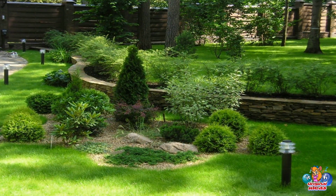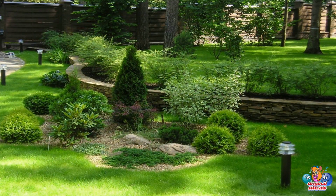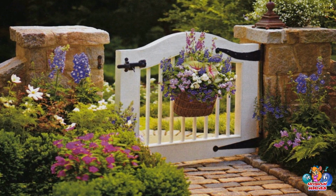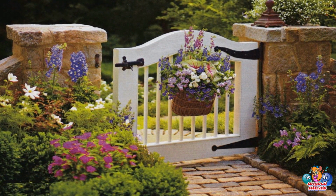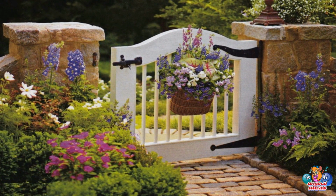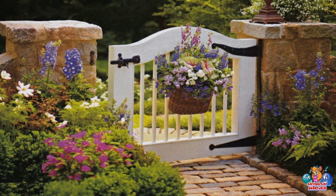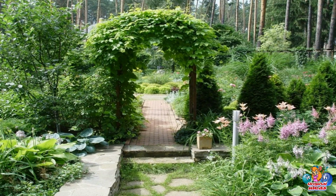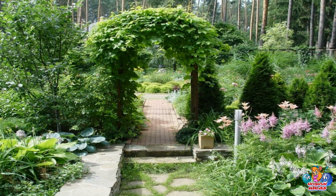Creative garden decor ideas. Plant a living wall. A living wall is a great way to bring the outdoors into your garden. You can use a variety of plants to create a stunning vertical garden.